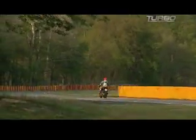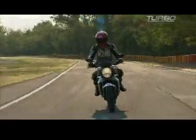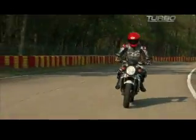When it was my turn again on the Brutale 910R, the bike seemed to go out of its way to make me faster and smoother. And for any rider, that is a glorious thing indeed.